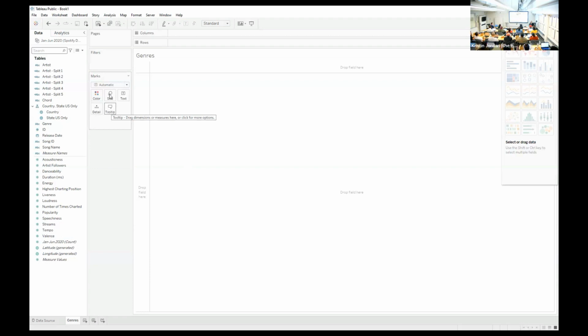Okay? And in any of these marks cards, you can just drag a field over and it will do something. This obviously isn't useful, but I want you to get used to the fact that in Tableau, you can literally just drag and drop things around to get to what you want.